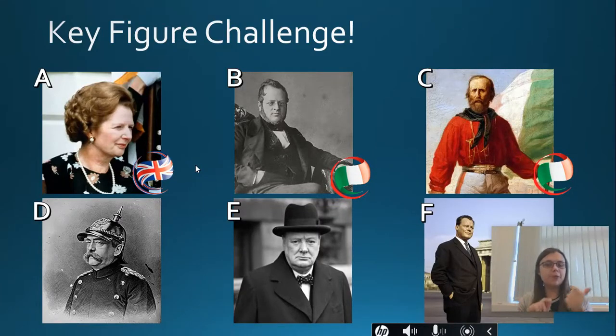D, by process of elimination, you may have worked out that is a German. That is Otto von Bismarck, who, a bit like Cavour in Italy, was sort of the prime minister who put the unified Germany together. So he's responsible for putting all of those things together and making it a nation.